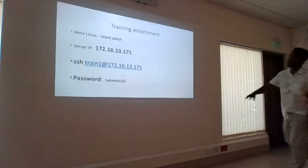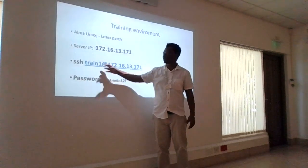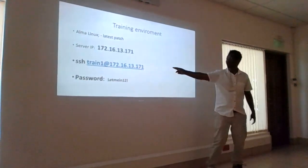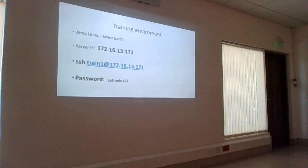with your username, your train. So for example, if you got number 5, it's train 5 at 172.16.13.171. Okay, and all that is only within the local area network that we are in. So you cannot do that outside, like if you go back to your rooms and want to log in, it will not work unless you have VPN access, which requires that you get a domain username that we all don't have.